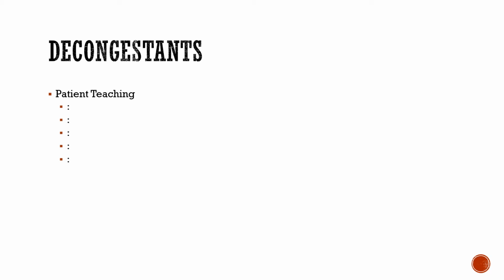Do not use the two together. So if you're using systemic, stick with the systemic. If you're using the nasal, stick with the nasal, but don't use the two together. Don't take the systemic ones while using caffeine, and then always read labels, because that pseudoephedrine is sometimes in other over-the-counter medications, in those combo meds.